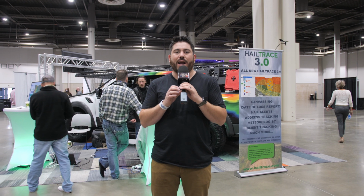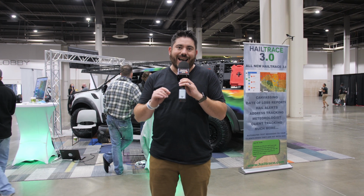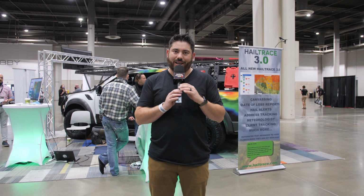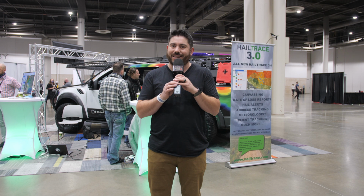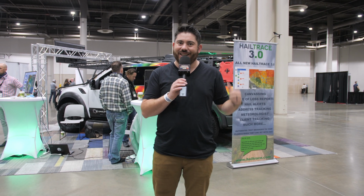Hey guys, we are at RoofCON 2020, the second RoofCON that's ever happened, and we have a really special treat in this episode. We get the first look at the hail trace truck. This is the hail chasing truck that they just had built. It's not complete all the way, but they're going to let us at least get a little in-depth look at what they've built here, and then hopefully in the spring we'll get a whole lot of great footage while we're chasing with them later on this next year. So let's check it out.